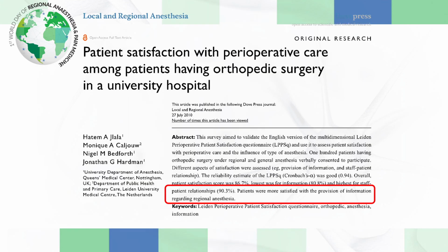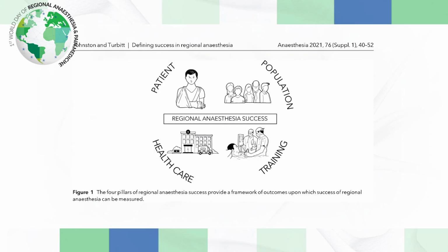And just to highlight one study that used the LPPSQ, this is in the Netherlands. They say that the patients were satisfied with the provision of information regarding regional anesthesia. So a lot of these studies were actually looking into the communication between anesthetists, regional anesthetists, and the patients. So I'm just going to quote this. This is kind of interesting.